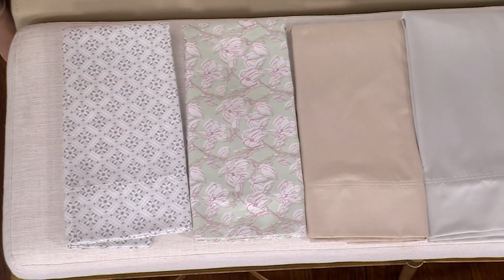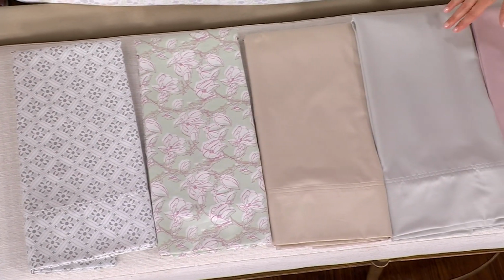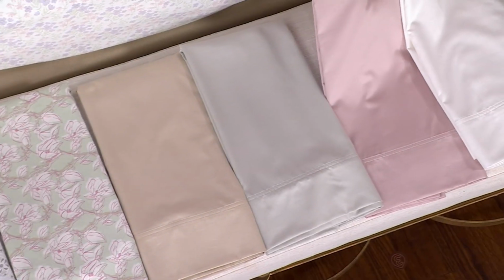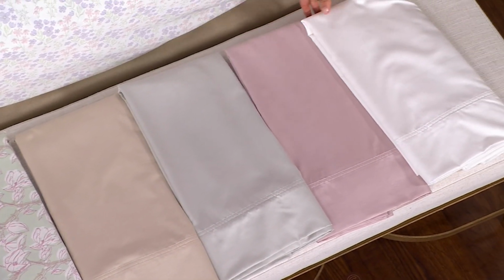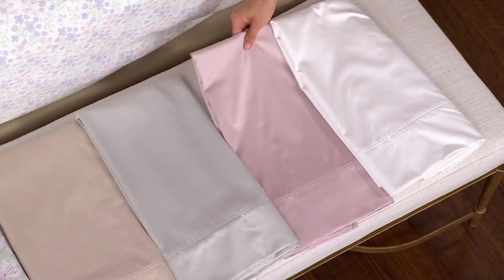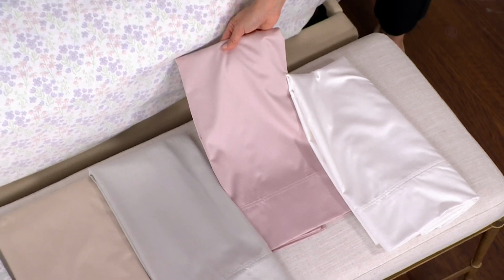I feel like it's a little glamorous, and we called it sophisticated. Now, champagne, that's a color we don't see very often. That's a great one. Champagne, gray, you can really see that beautiful sateen weave. Here's the lilac or violet, which is lovely, and white. And look at the violet with the multi floral. Isn't that pretty? That is very, very pretty.